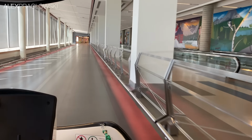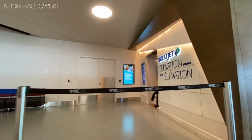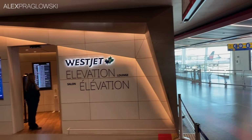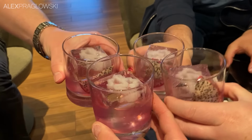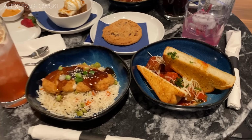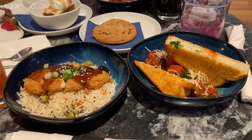After going through security, and with a couple hours to spend still, I hopped on the YYC link over to WestJet's Aviation Lounge. WestJet Premium doesn't necessarily get you lounge access, but I had a couple of vouchers, and today was the perfect day to use them. I met up with a few good friends who I'd be spending the next couple of days in Japan with, and enjoyed some excellent free food. WestJet's Aviation Lounge is seriously underrated in that regard.